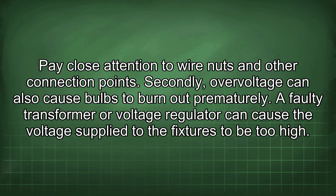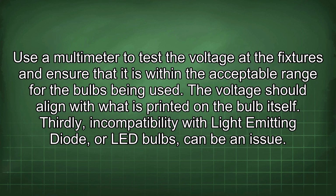Secondly, overvoltage can also cause bulbs to burn out prematurely. A faulty transformer or voltage regulator can cause the voltage supplied to the fixtures to be too high. Use a multimeter to test the voltage of the fixtures and ensure that it is within the acceptable range for the bulbs being used. The voltage should align with what is printed on the bulb itself.